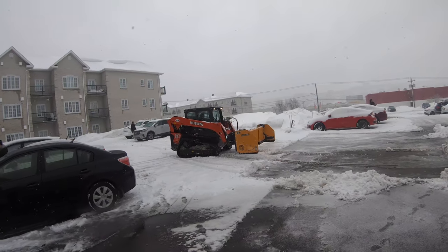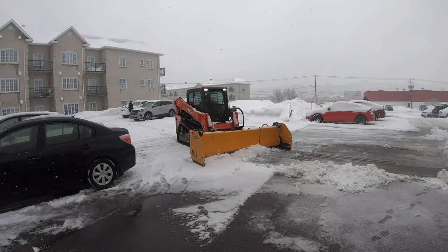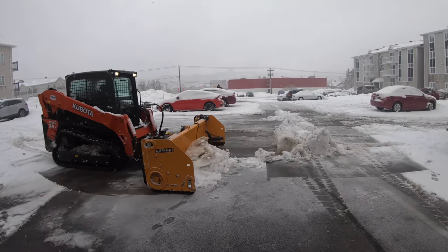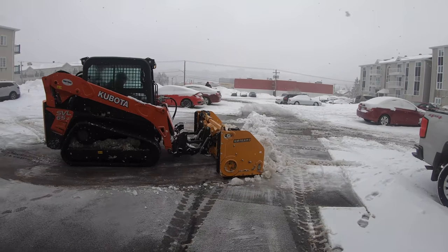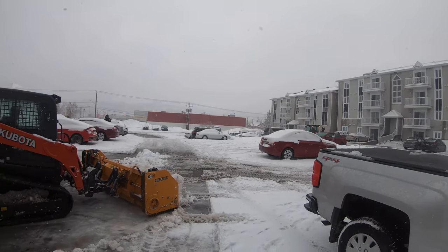Guys have asked how well do dirt tracks perform in snow? Well, you're going to see that right here, right now. Look at that tractor just going.